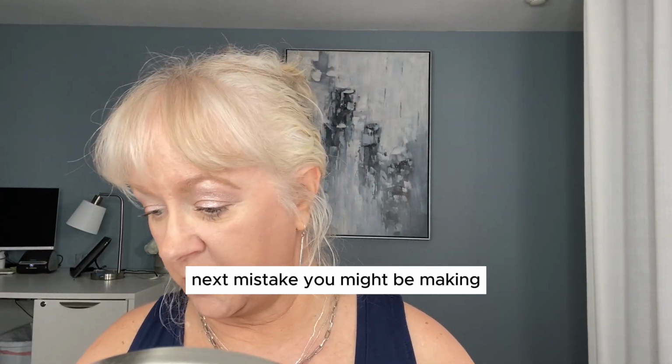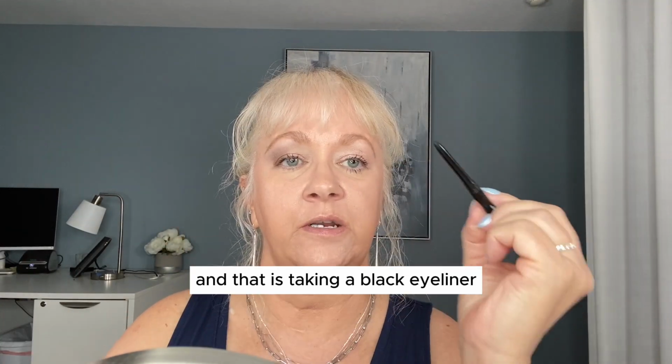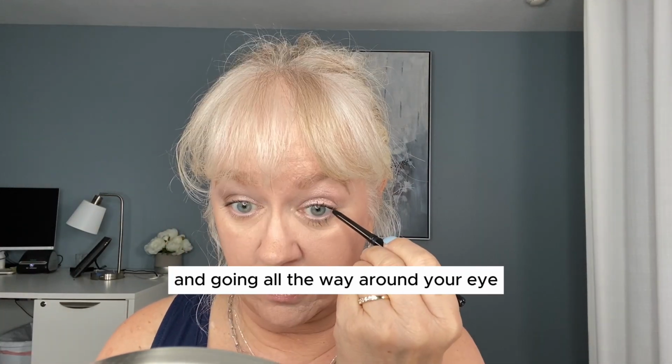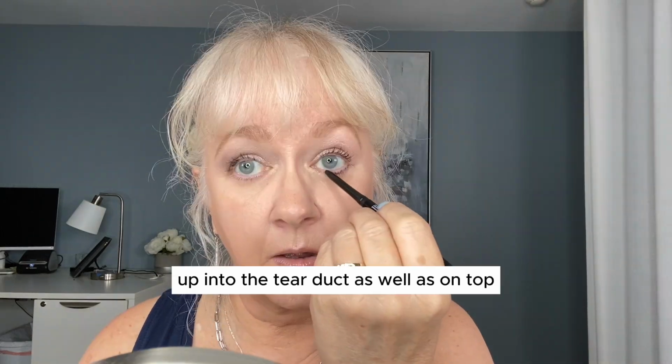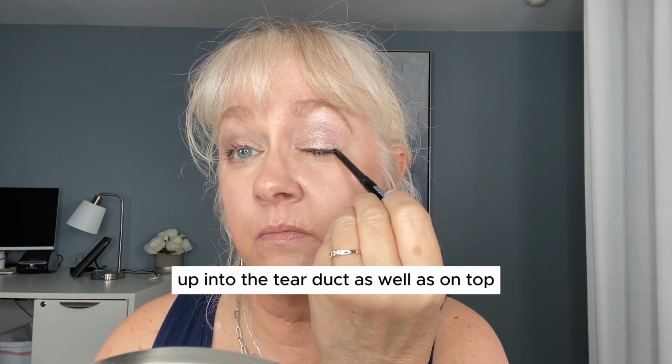Next mistake you might be making is when it comes to eyeliner, and that is taking a black eyeliner and going all the way around your eye, up into the tear duct, as well as on top.